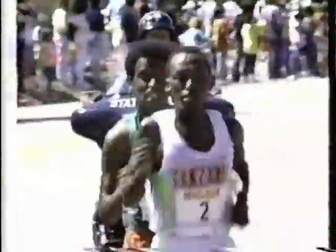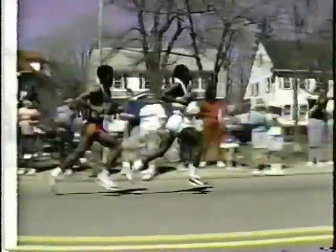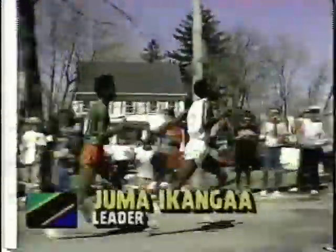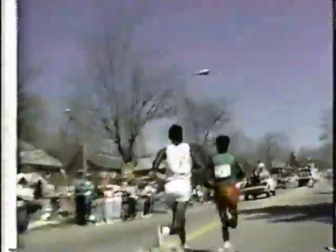I think there's some interesting mind games going on here, as first Mekonnen takes the lead, then Ikangaa takes the lead. They're looking at the hills. I do not know which one of these is the better hill runner. They both seem to be handling the hills equally well. But I think John Tracy, because he knows this course, because he's trained on this course, knows how to pace himself properly. Whether he can catch the leaders, I don't know. Now Mekonnen steps ahead of Ikangaa again.